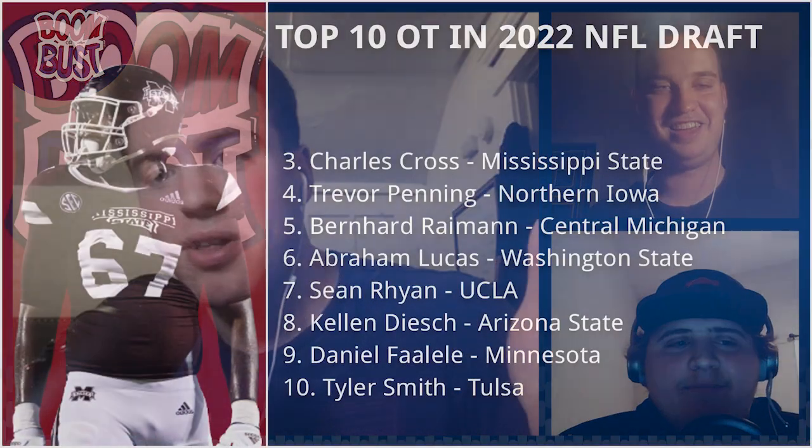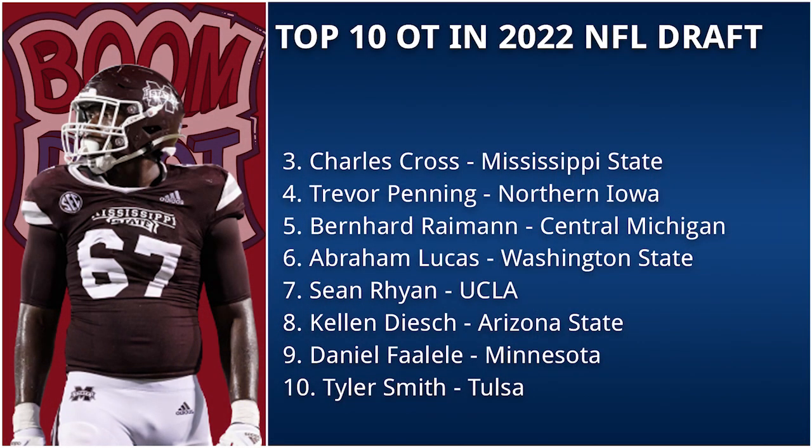Number 3 player, still my number 1 tackle, Charles Cross. He's going to be like the 4th tackle off the board, maybe 5th. I really don't know anymore. No, there's no way. There's no way Raymond goes.